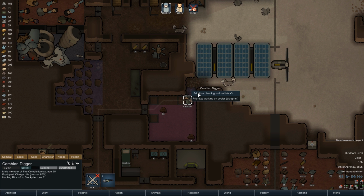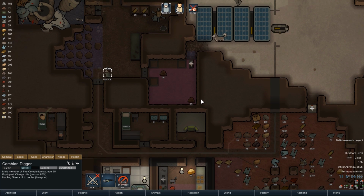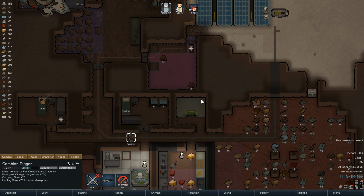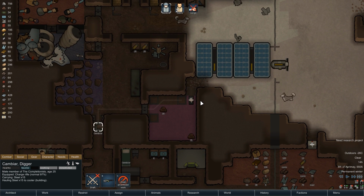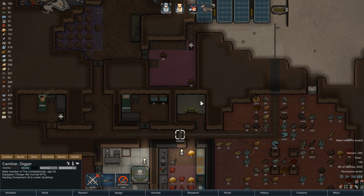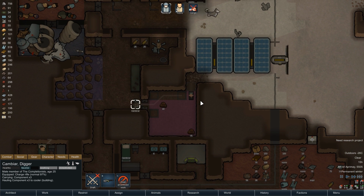One more thing about the coolers, you can see it here. Their output is not only cold air on the blue side, but they also create hot air on the red side. Since we want to use the coolers to prevent infestations, that hot air definitely needs to be pumped outside of the base, otherwise the cooler would cool down one room while heating up another.